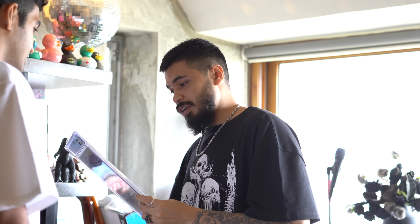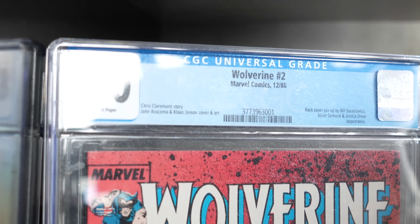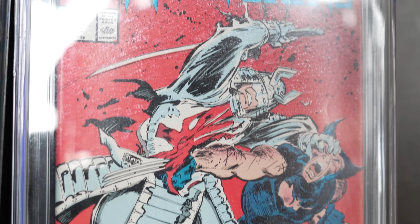A lot of money. This one is Wolverine issue 2. You know how Wolverine's costume is all like yellow and blue? This is before that. This is from when he only had a blue costume. Haven't got the updated version basically. No. I like the old ones.